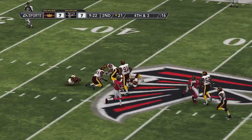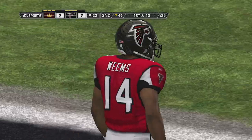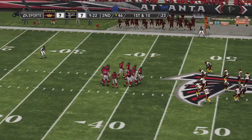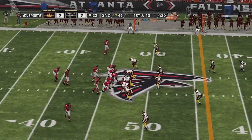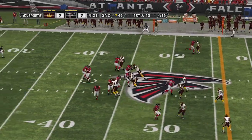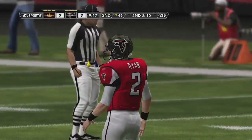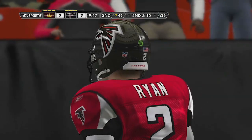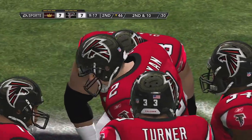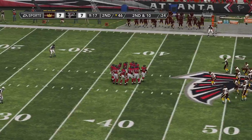Number 14 fields it at the 37. He'll be stopped at around the 46-yard line. Pema was there for the stop. From their own 46-yard line. Passes out to the left. He bats the ball away. They'll face second down and 10.